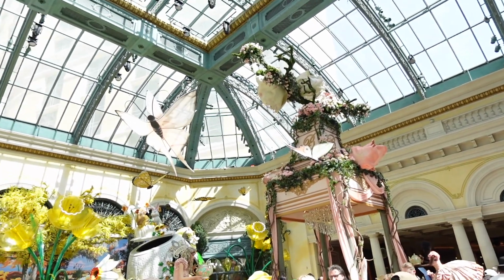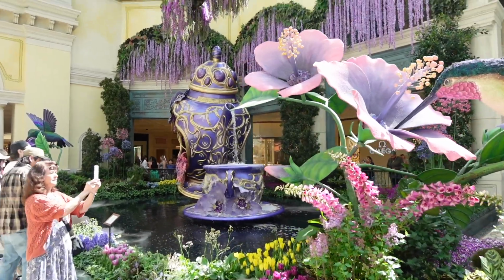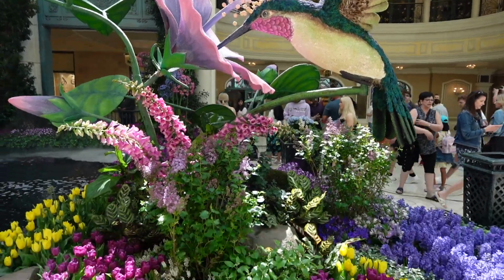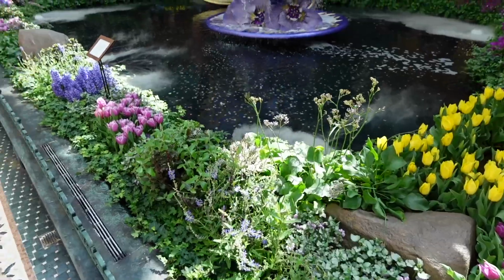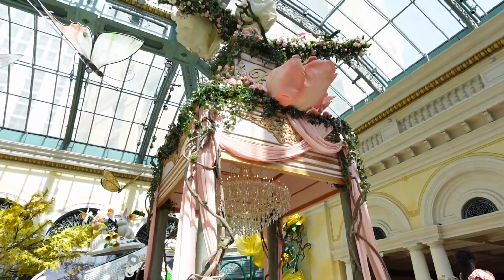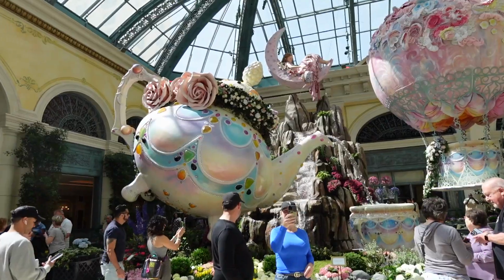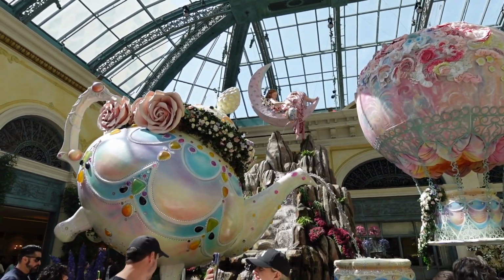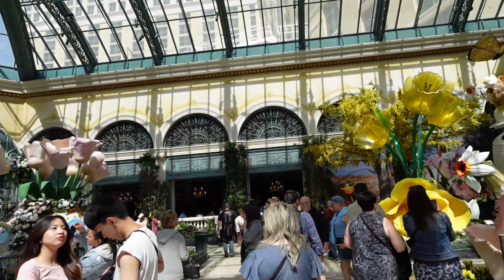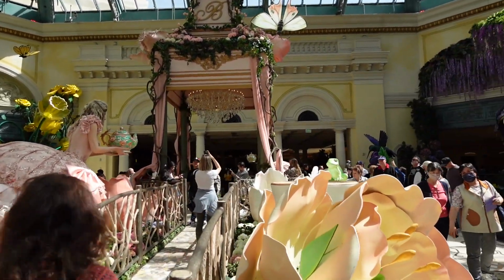Look at the butterflies. I don't know what that is up there. Like a rose bush. A teapot. Oh my God, Sean, what is that? It's a hummingbird. Wow. It's amazing. There's a fairy up there, sleeping on a moon with a tea kettle, a hot air balloon. It's just very peaceful in here. Very peaceful. Look at this bridge. Beautiful.